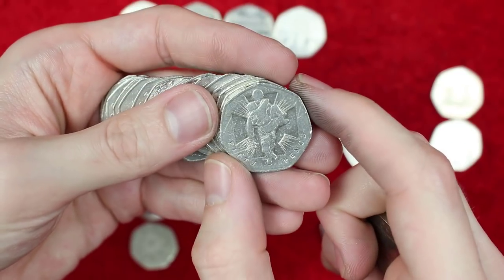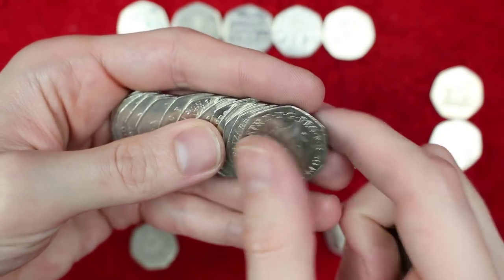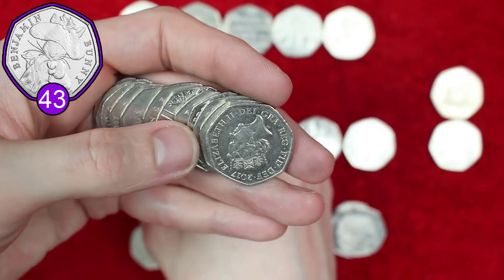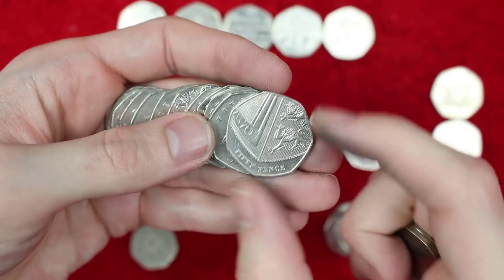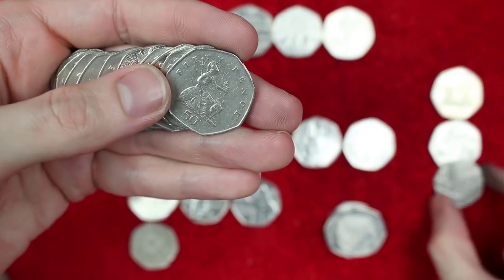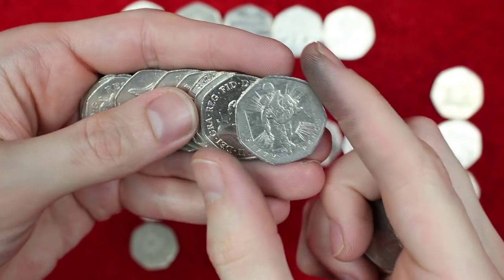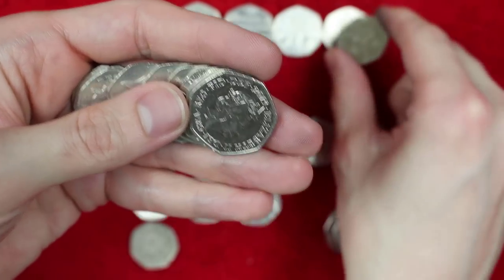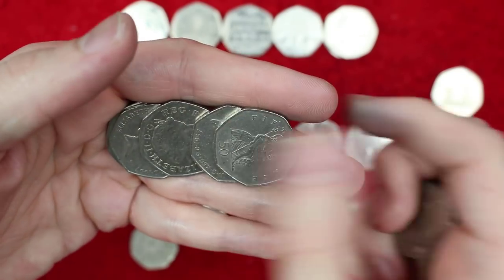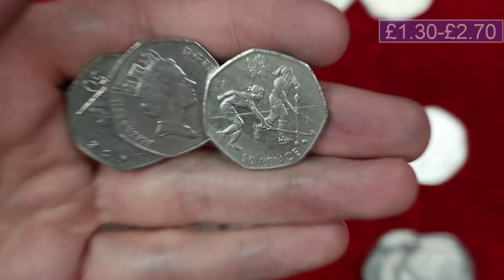Victoria Cross, heroic act, very common one. And there's Benjamin Bunny, speaking of things being common, from 2017. Oh, it's a shield. That's a keeper. And another Victoria Cross, the heroic act. Gosh, busy bag, isn't it? What? This bag is amazing.